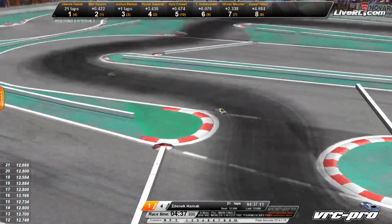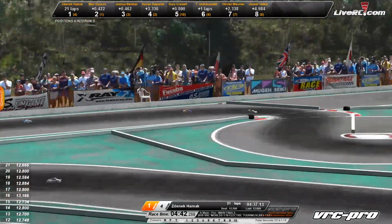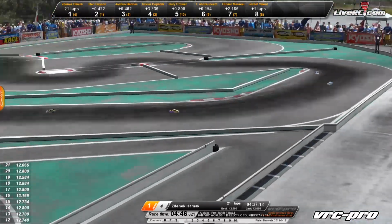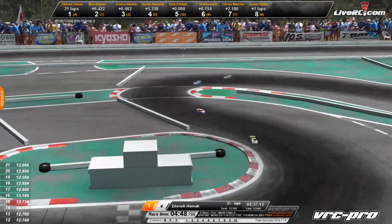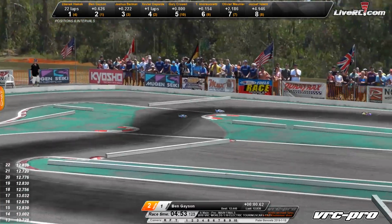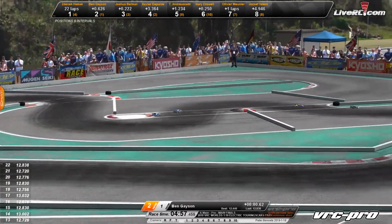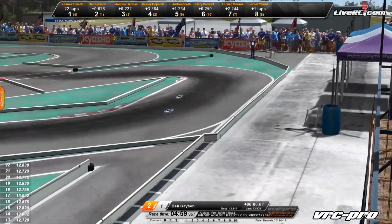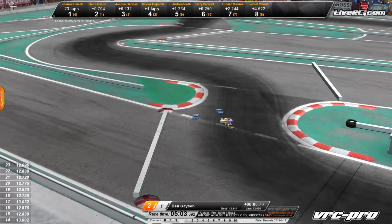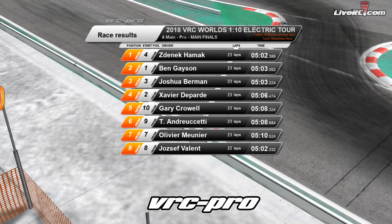As they come back around now, 20 seconds to go on the clock. Down the backstretch they go. Zdenek Hammock is coming up on some lap traffic. However, the lap traffic is not slowing down any, running leader's pace at this point. 10 seconds to go. This should be their final lap as they come around here with 5 seconds left to go. Zdenek through the switchbacks he goes. Ben Garrison holding on to second. Here comes Berman. That is going to be time. Zdenek Hammock, ladies and gentlemen, your world champion. Ben Garrison comes around for second, and Joshua Berman, a well-fought third.